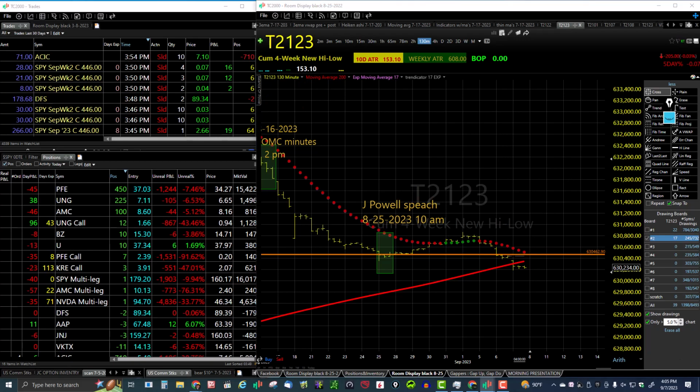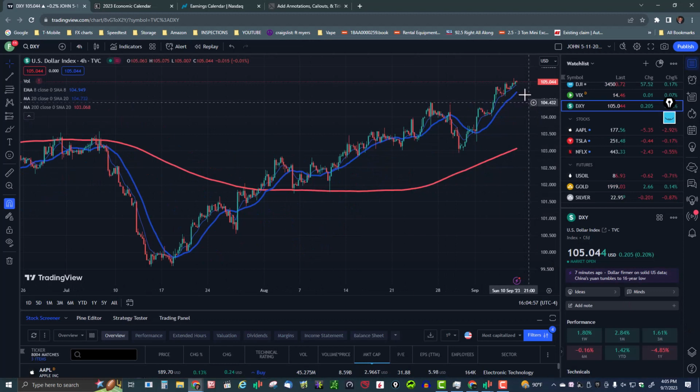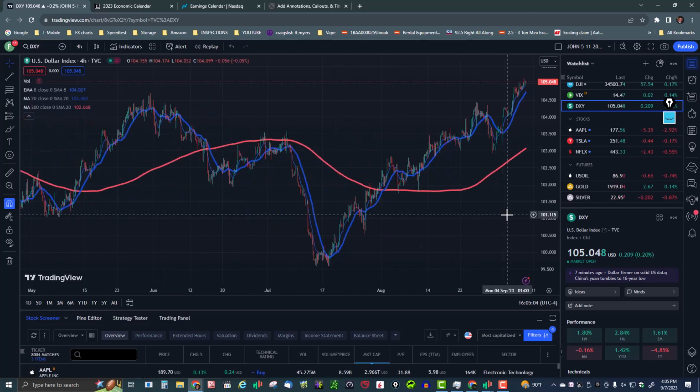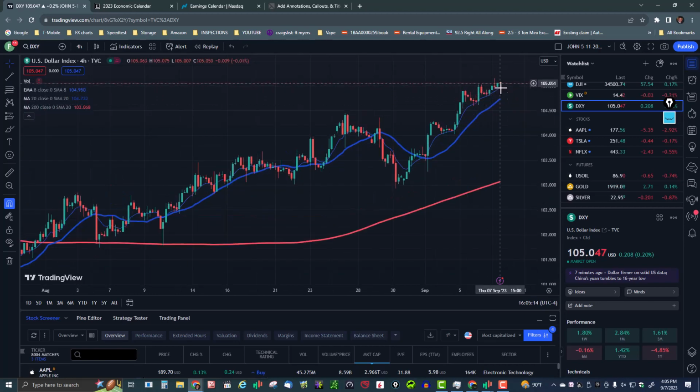Now let's take a peek at the dollar. Here's the dollar moving up again, ratcheting higher and higher and higher. 105.04. So dollar still juicing up to the upside. Here's the higher low making the higher high. I'm looking at these highs, and they seem to be getting lower and lower, not as deep as they used to be. Possibly a topping tail right there. So we'll see what happens with DXY in the US dollar.